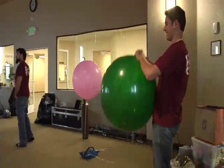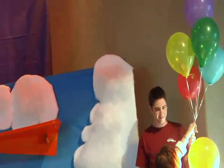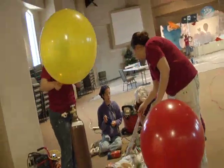Kids love balloons, and it's such an easy way to add color and happiness to the set. We used a variety of sizes and colors and rented a helium tank from a party supply store. Also, ask about a balloon additive that will make your helium balloons float longer.